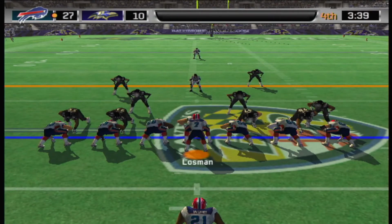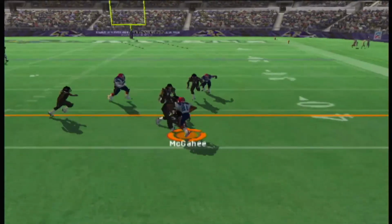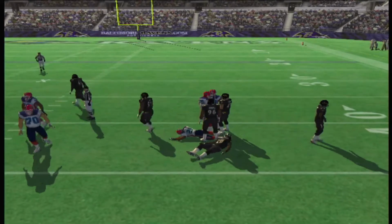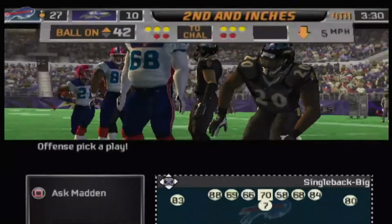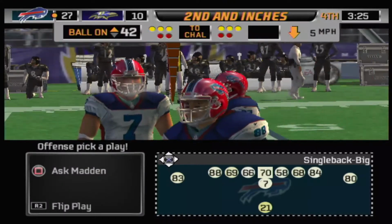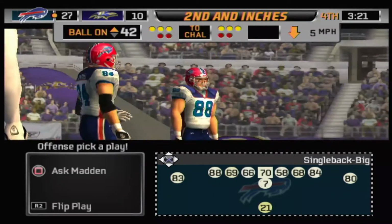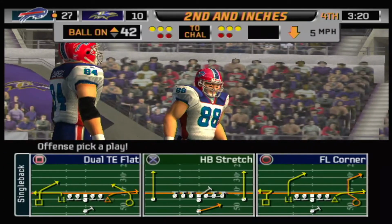The Ravens line up in a 4-3. Hand off to the tailback. Reed is there for the tackle at the 42. He's done a pretty good job running the ball on this one. He's one of those guys that can help set the pace, controlling the clock early, and help you close it down by keeping the clock moving late in the game.